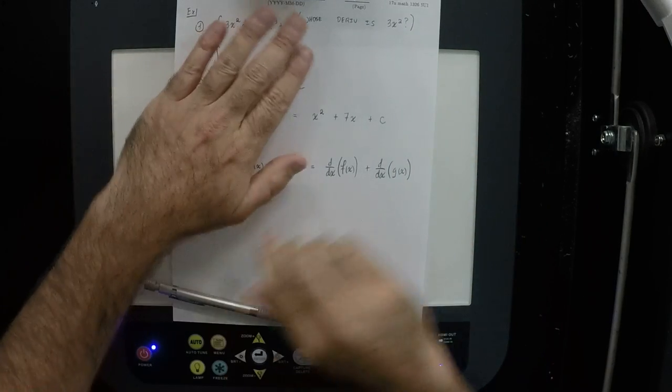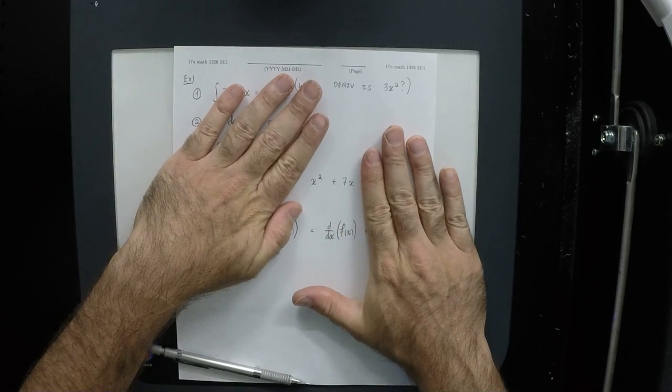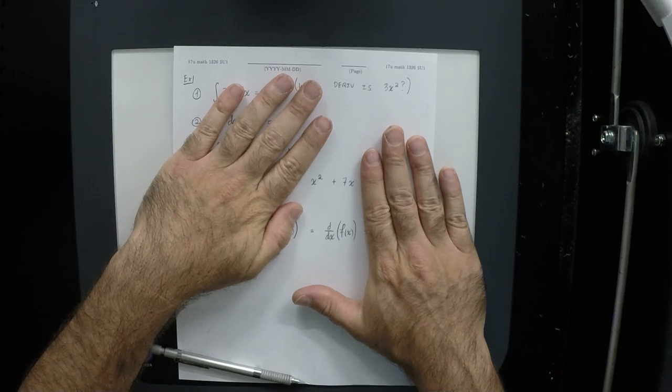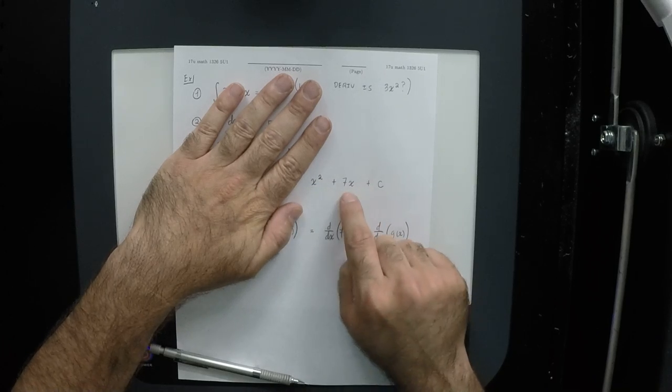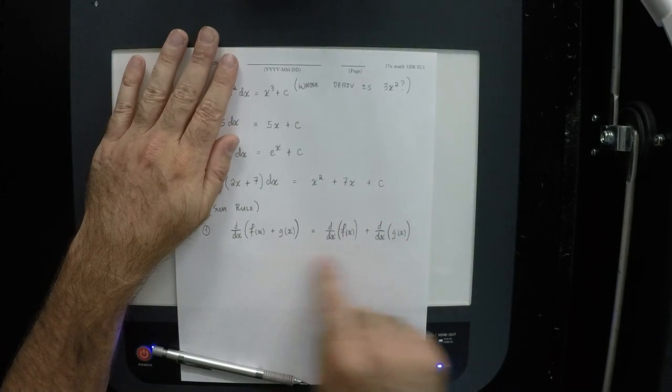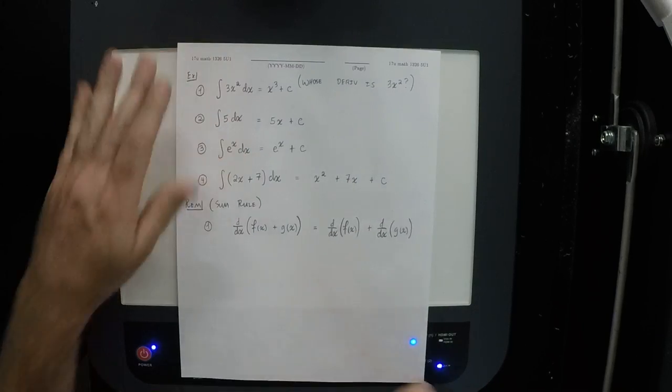Which is to say, for example, that expression that's between my fingers there, what's its derivative? 2x plus 7. Because I'm asking you to differentiate the sum of x squared and 7x. Well, it's going to be the derivative of that one plus the derivative of that one. That's what this is saying. The derivative of the sum is the sum of the derivatives. That's what it's saying.